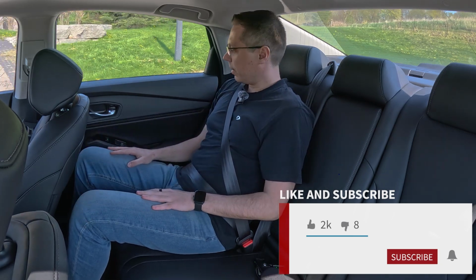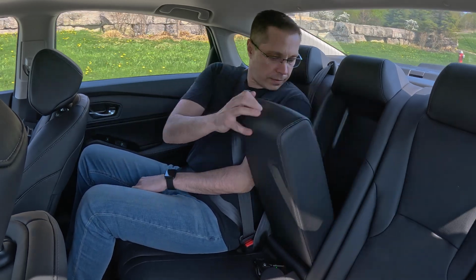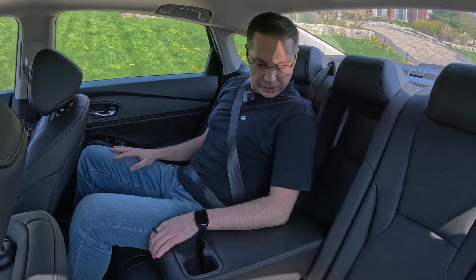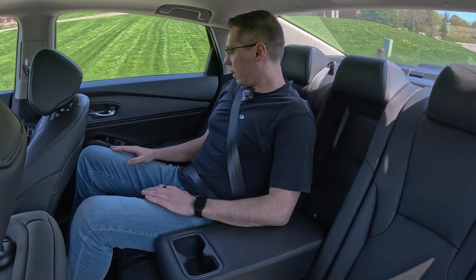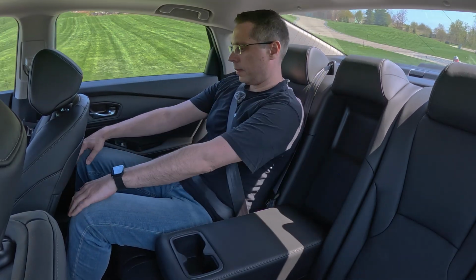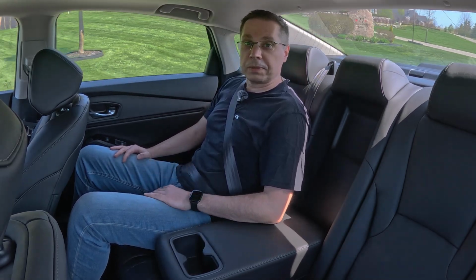Plenty of legroom here. Very quiet and comfortable. Couple of cup holders here. Seat heaters. Pretty good. I like being driven.